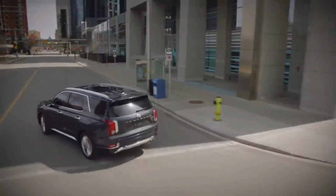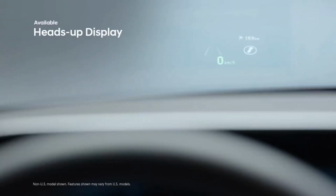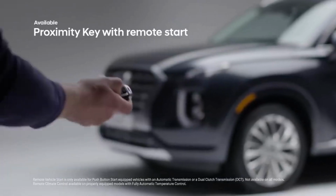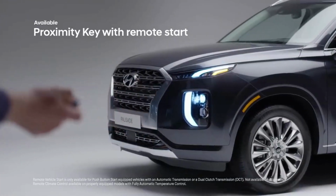To help you keep your eyes on the road, the heads-up display projects important information like navigation cues and blind spot notifications right on the windshield. Rain-sensing wipers offer yet another driver convenience. And with the proximity key, simply approach the Palisade and it unlocks for you automatically. Then start the car with the simple touch of a button.